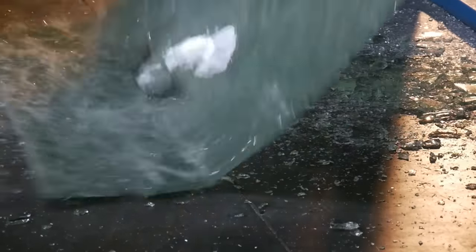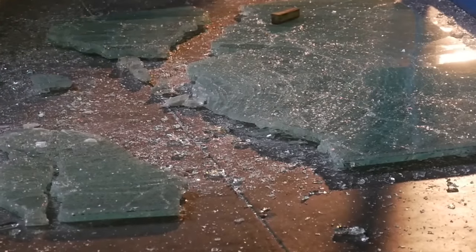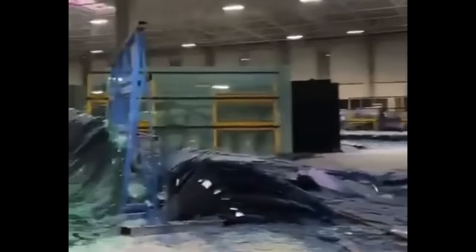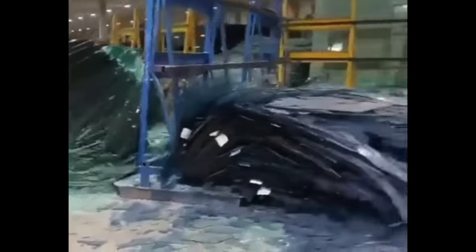Let's just say they had to break out the brooms when a 6.1 magnitude quake struck in November of 2022. It's not like this was a bottle factory either. We're talking giant panes of glass you'd see on high-rise buildings. Some of the panes broke into large chunks. Others look like piles of razor-sharp sand.